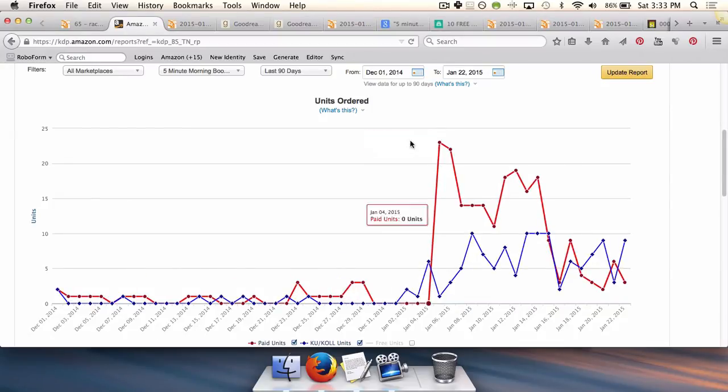I had my free campaign. It was from December 31st to January 4th. And then right after that, it shot up. You see, 23 sales. And then pretty much ever since then, I've been selling at least a couple copies per day of this book. So it's not always hundreds of copies, but it's a consistent couple copies.